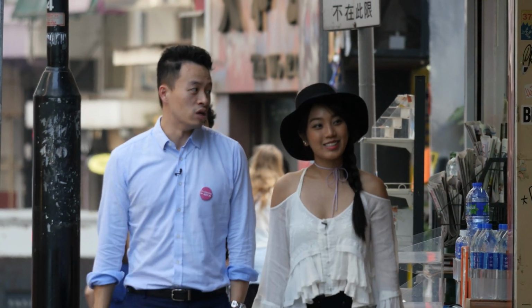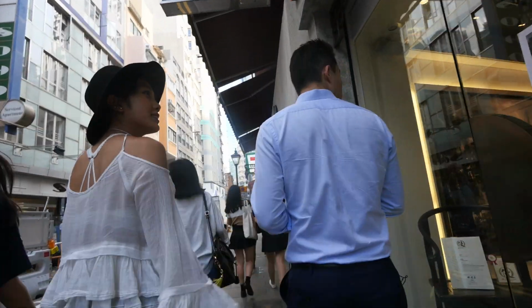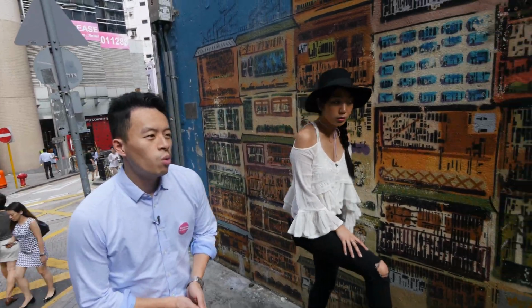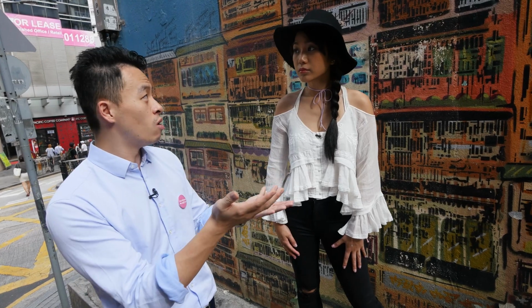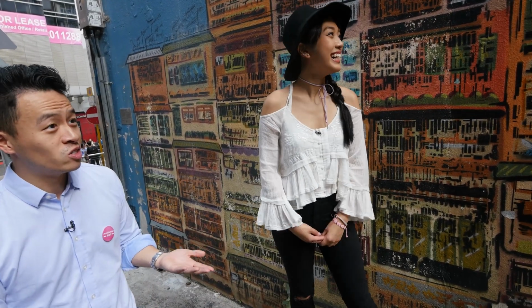Raymond is the organizer of Soho Art Tour, and he's gonna take me around a few of the latest happenings on Hong Kong's up-and-coming street art scene. What's the street art culture like here in Hong Kong? Well, Hong Kong doesn't really have a street art culture because the Hong Kong government is so efficient. So whenever you paint anything on the wall, it'll be removed or repainted. They'll paint it over the next day before sunrise.